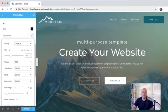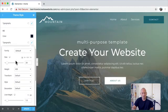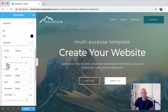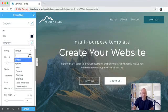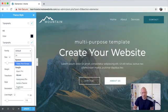We can also do the same thing with a heading 2. All we have to do is go to H2 and go to typography, and we can change the size of that also. We can also change the font family. It's super easy. We just go up here, and we can choose between 600 different fonts. So they have all of these different fonts. I'll show you a crazy one. We'll look at rock salt.